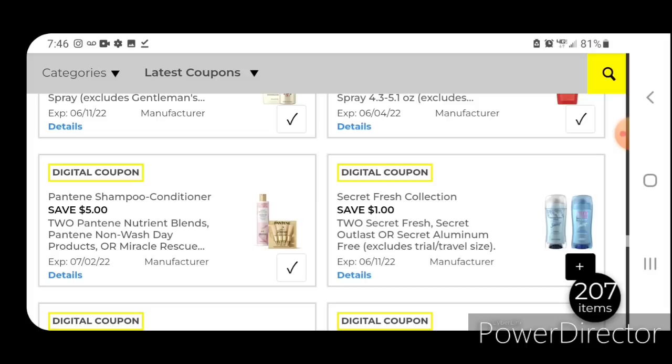All right, moving on down, we have a 5 off 2 for the Pantene Nutrient Blends. These are priced at $7 each, so pick up 2, use the coupon. You're going to pay $9 for 2. This coupon also works on the Pantene Daily 3-Minute Masks. Those are priced at $5 each, so pick up 2. That's going to put you at $10. Use the coupon. You're going to pay $5 for 2.